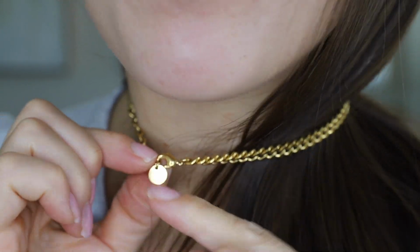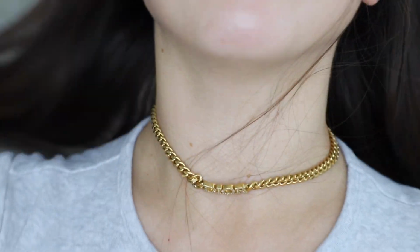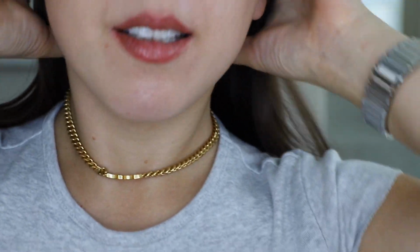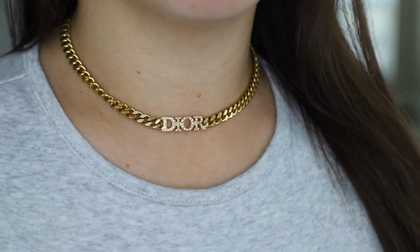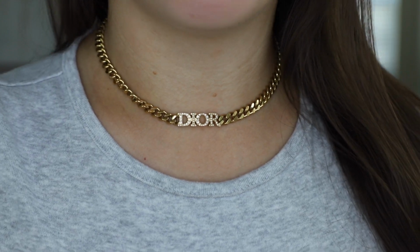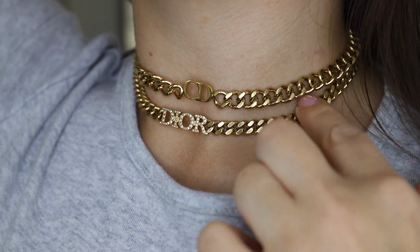So right now I'm demonstrating the Dior version. I have it on the loosest setting, and this is what it looks like. So once again, the chain is a little bit more of a tighter look versus the Mint and Lily version, but style-wise, they are quite similar. On the top, we have the Mint and Lily necklace, just to give you a little bit of a comparison.